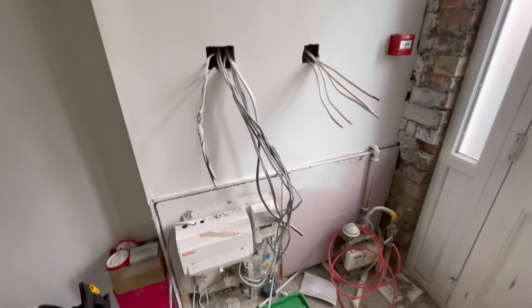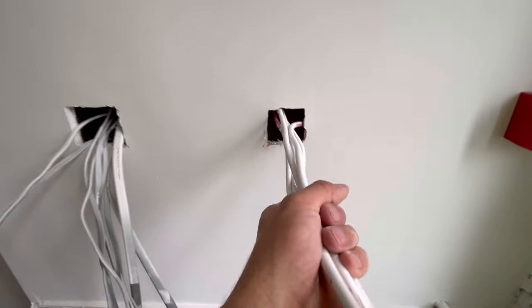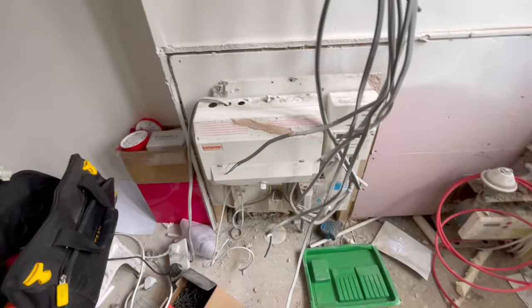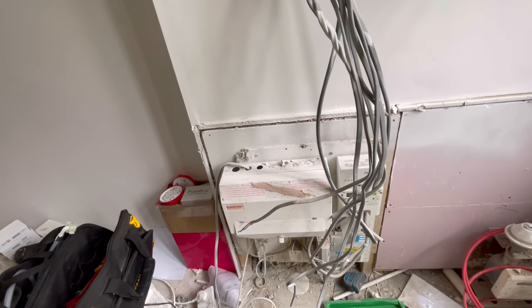I mean, this looks a mess, doesn't it? But my job today is no more call outs today. I need to concentrate on getting the fire panel on and the consumer unit. So this is the old consumer unit, and you can see it's quite low down. And it's not always accessible to people.